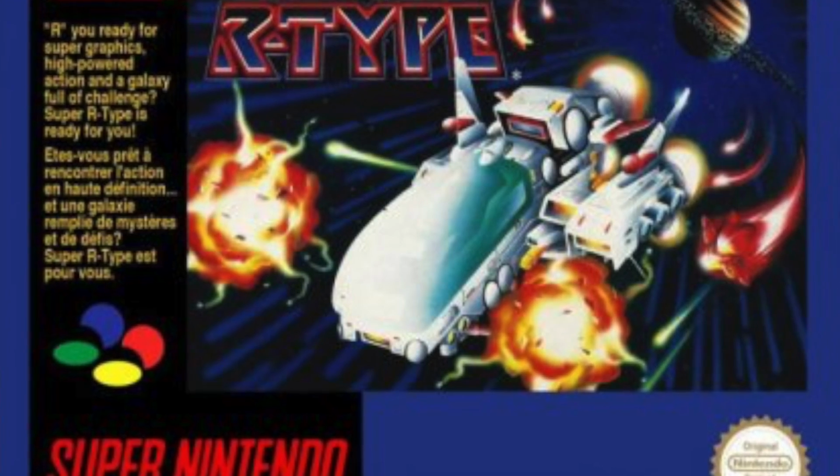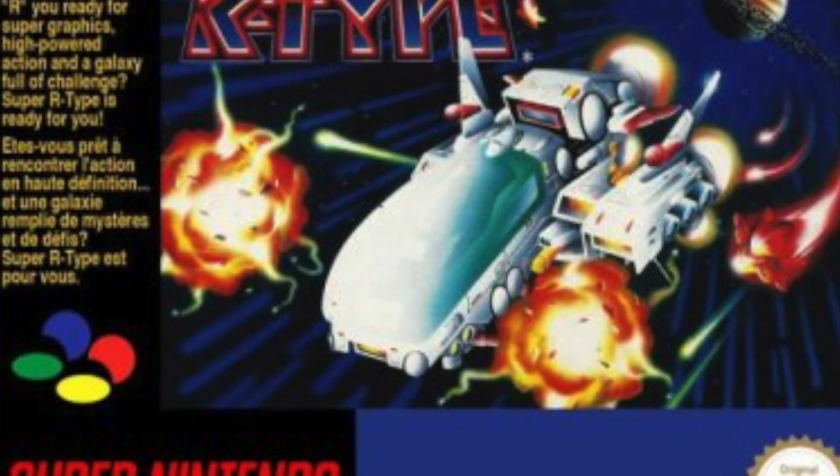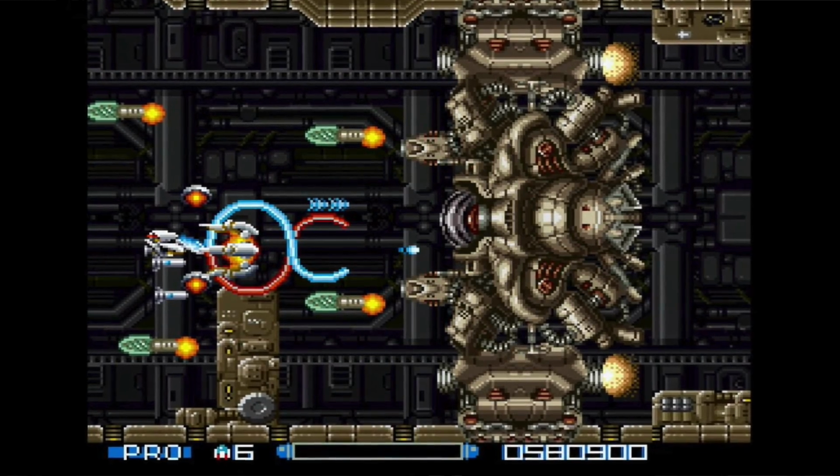So we'll go for a little side-scrolling shoot 'em up now. I'm going to drop Super R-Type into the mix. This game is different because it's a little bit more expensive, boxed and cartridge only. But again, I think Super R-Type really tested the Super Nintendo's hardware back in the day. Phenomenal soundtrack, very, very fast-paced action.